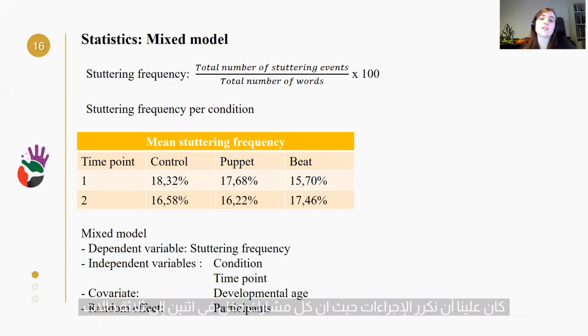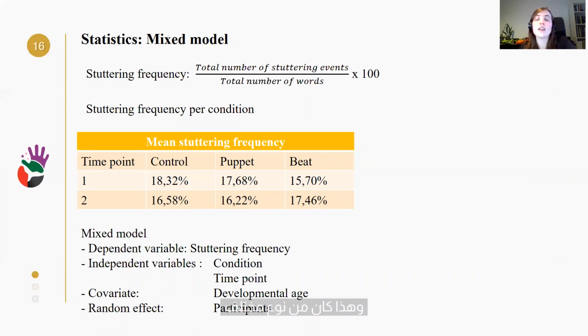Every participant entered the 3 conditions and this at 2 different moments in time. We also controlled for developmental age. We assumed that individuals with a lower developmental age would have more difficulty with performing the dual tasks, which could influence their stuttering frequency, and therefore this was entered as a covariate.